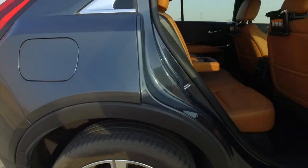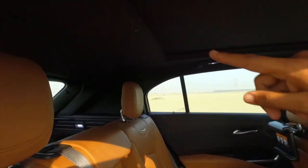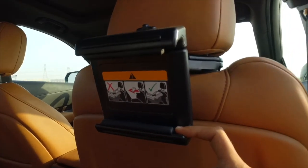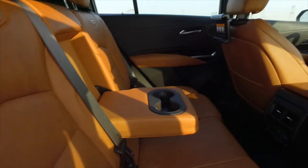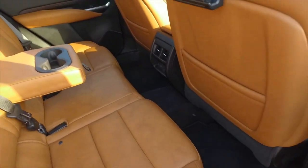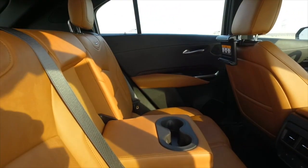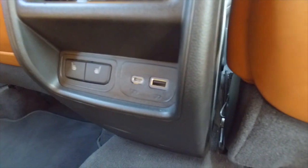Back seats, not super awesome for space and headroom. They've got this little tablet holder here. I'm not quite sure. This is detachable, I believe, but it cuts down on room, so I would get rid of it. The seats are comfortable from a legroom perspective. I actually say it's best in class. However, the back is a little bit too upright for me. And the headroom, as I said, is tight. Otherwise, also not much to go on here. There's USBs, of course, USB-C. And regular USB.